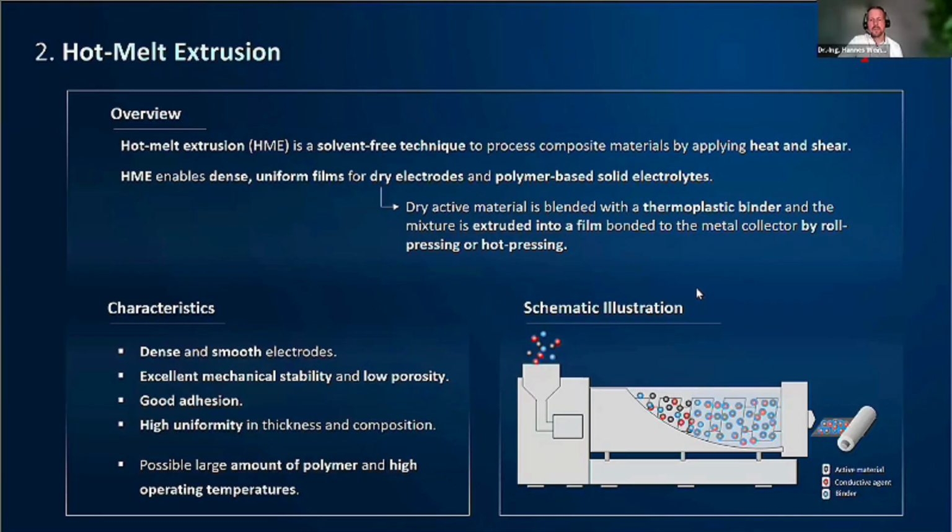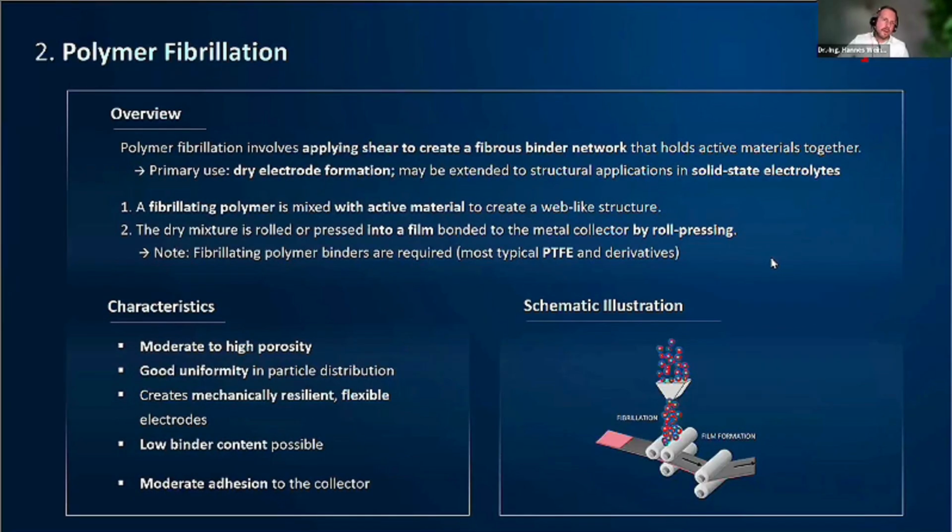in general a well-controllable process. The downside of it is that the amount of polymer you need is typically high. I mean, higher than for fibrillation, because otherwise you cannot get your material through your die. And also there are some problems with the die itself, that if you press your material through the die it will heat up and you will maybe have some effects from this heat in the die. However, for this process, you would need a thermoplastic binder to be able to extrude it. And then you have to bond it with a metal collector by roll pressing or hot pressing, whatever you select.